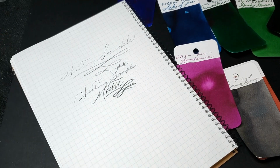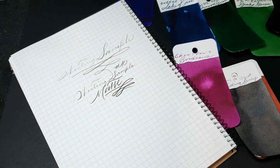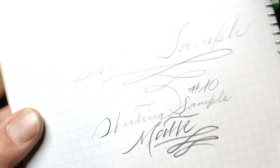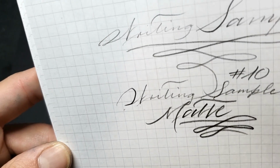Yeah, I like the gray one better. This is really great. I've been really liking it for sketching. I don't know why I can't speak. There we go. The matte is a softer lead. I think the number 10 is extra firm. So there we go. Cool. That was awesome. That's fun stuff.